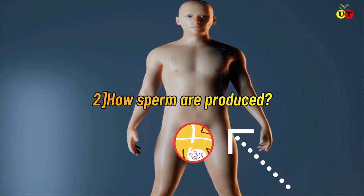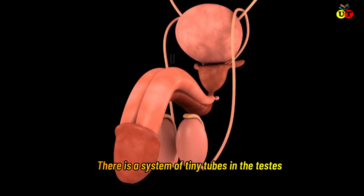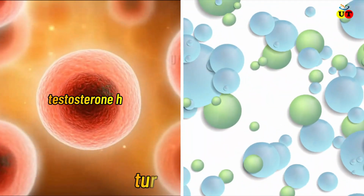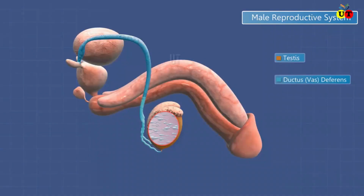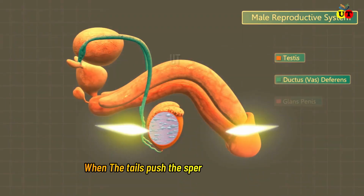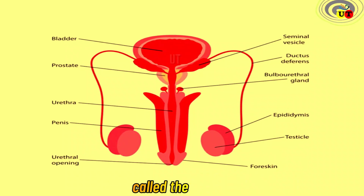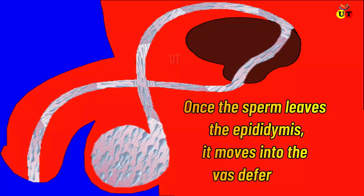How are sperm produced? There is a system of tiny tubes in the testis. These tubes contain different hormones, where the testosterone hormone, the male sex hormone, helps turn cells into sperm. The testes produce this sperm, and when a male is near ejaculation, the tails push the sperm into the tube behind the testicles called the epididymis. Once the sperm leaves the epididymis, it moves into the vas deferens.